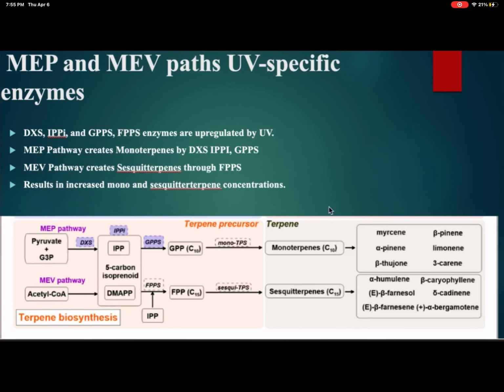Now, recalling that the terpene production pathway is a conserved pathway, I chose the MEP and MEV paths, which have UV-specific enzymes, and I'm going to explain how we drive up terpene production using those specific enzymes. As you can see here, we have DXS, IPPI, GPPS, and FPPS, which are all enzymes upregulated by UV. In the MEP pathway, we can get products such as monoterpenes by those three enzymes, DXS, IPPI, and GPPS, such as limonene, which smells like lemon, and pinene, which is found in our pine trees.